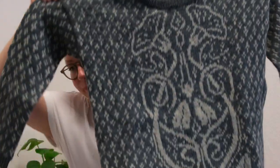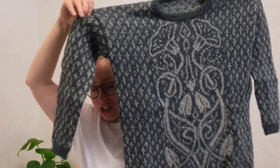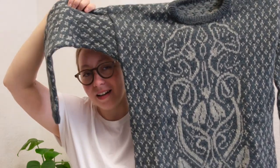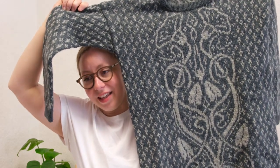Next up, we couldn't not have a full-on colorwork sweater for an Art Nouveau issue. And when I saw this one, I knew that this was gonna be it. This had to be in this collection. This is Hedgebind by Marina Skua. And let me just let you admire this. I mean, this is so Art Nouveau.